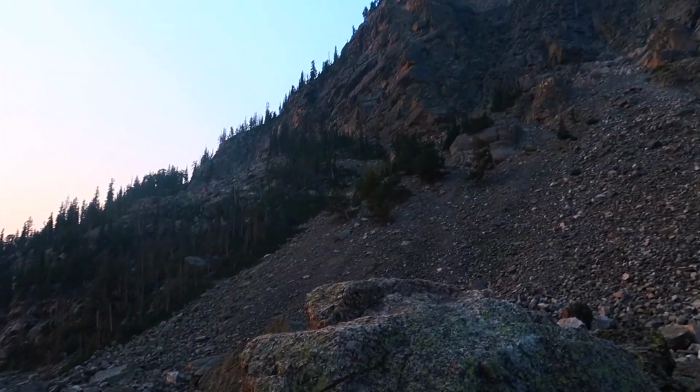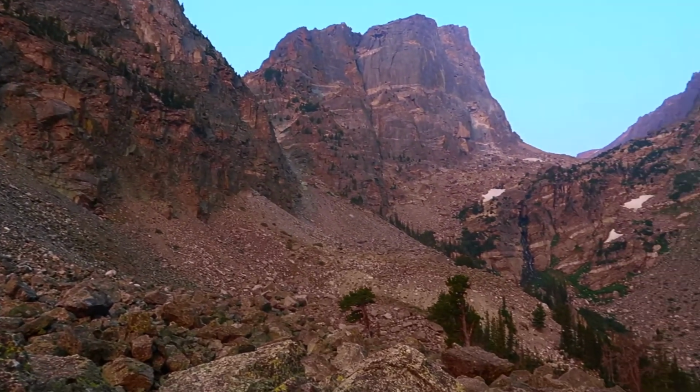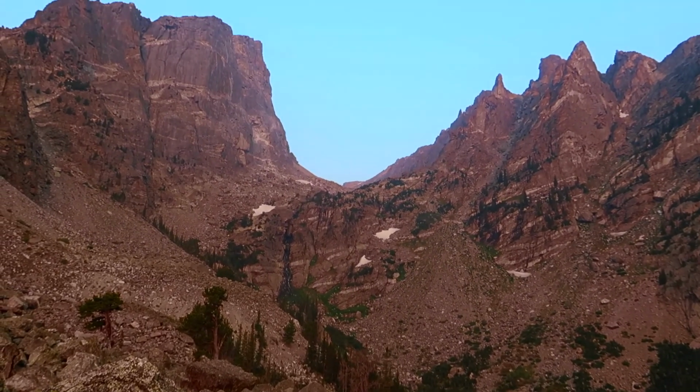Alright, this is a killer view, right? Oh yeah. Let's see both legs.